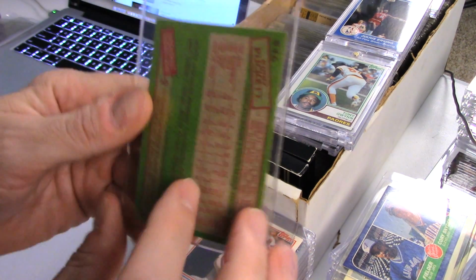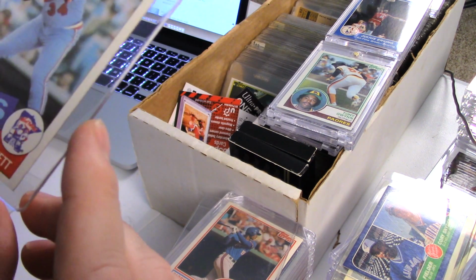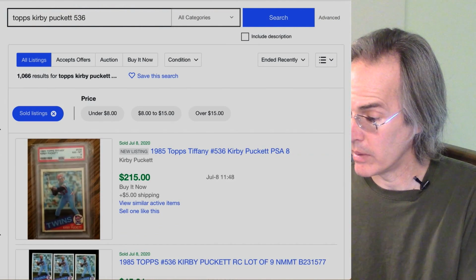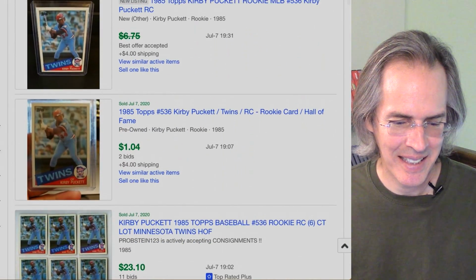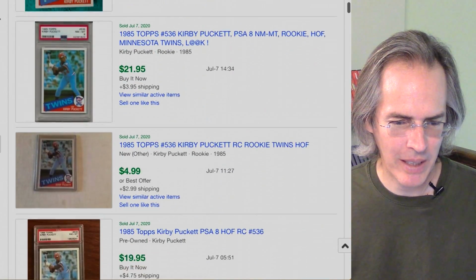There's Kirby Puckett Topps, 536. I don't expect it to be much. Let me look at the borders. Got a little soft corner down there in the lower left-hand corner. And Kirby Puckett. I was really excited when I got this card. 215, that's a Tiffany, PSA 8. Under 10, $1. What? They're not showing this man any respect. $1, $10, 21 graded, $5. Oh, that's disappointing.